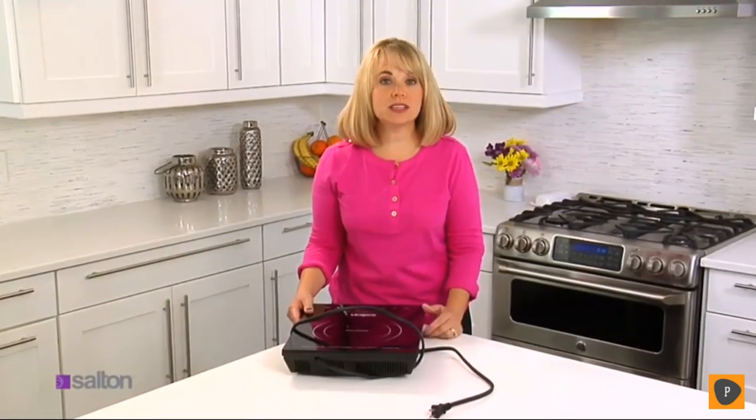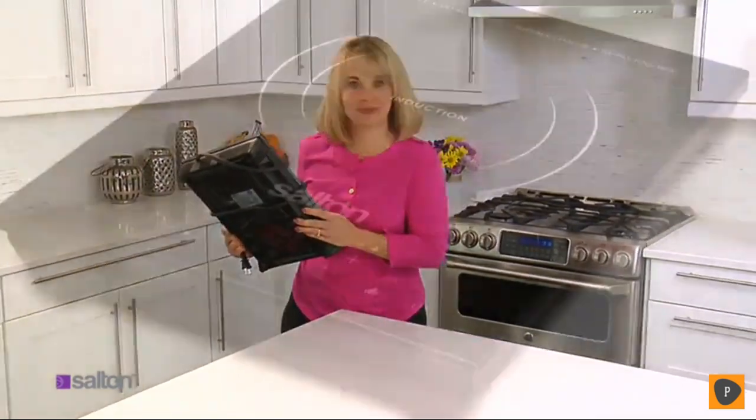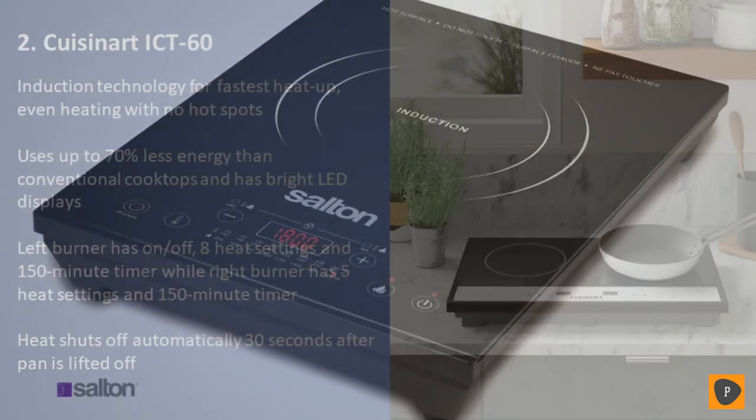It's fast, precise, safe, and portable. Just wrap it up to store it or take it with you. The Salton Induction Cooktop, perfect for entertaining and everyday use.